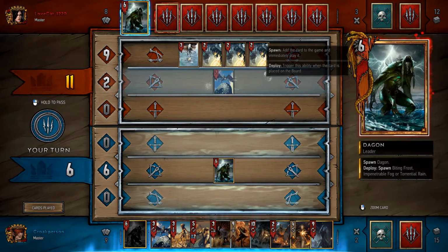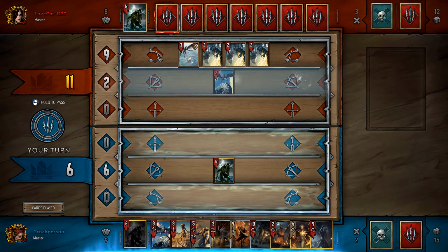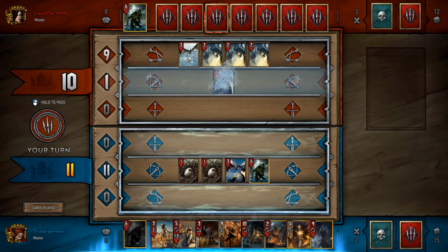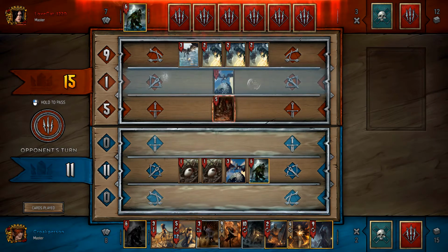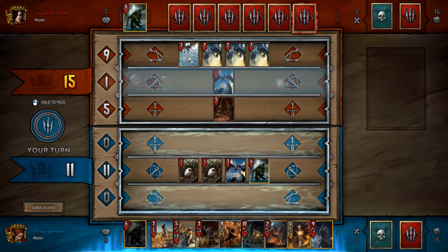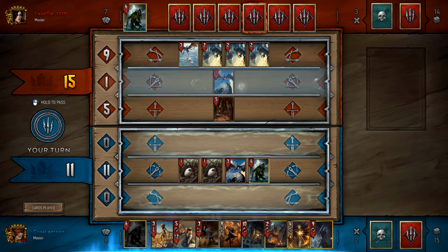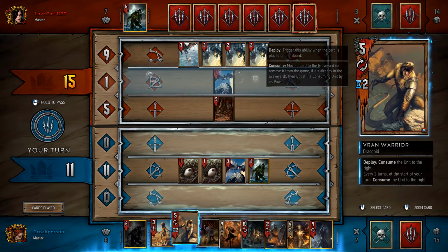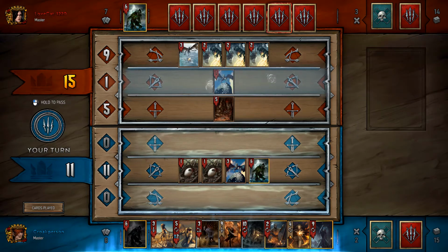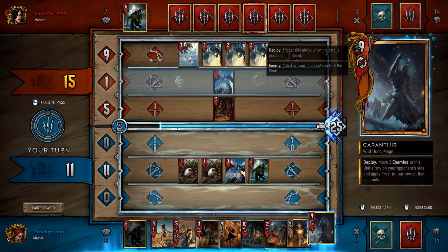He does have at least one more weather effect, so water hack's not that good. Yeah, I think I should keep the water hack for later. I mean, I do have 2 more weather clears, I just have to draw into them. In terms of just raw points, Vran would be quite good here, but the Harpies are likely to land in a fogged row, which would be bad. I think I can gain a lot of tempo though by just playing Caranthea.